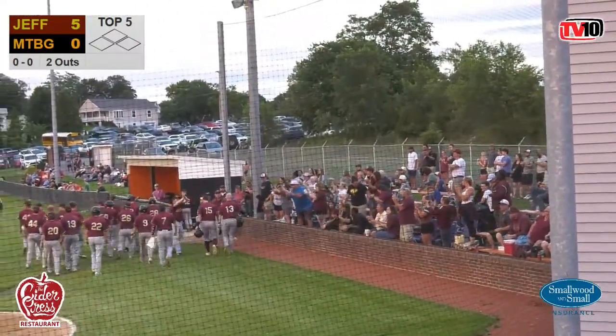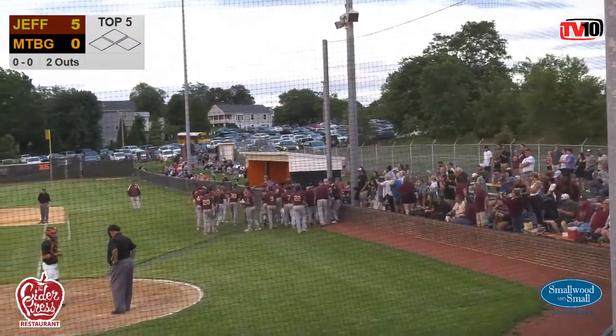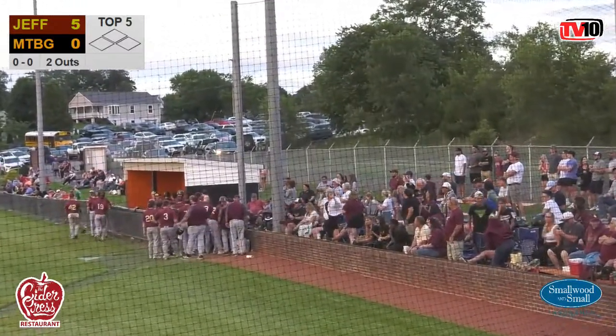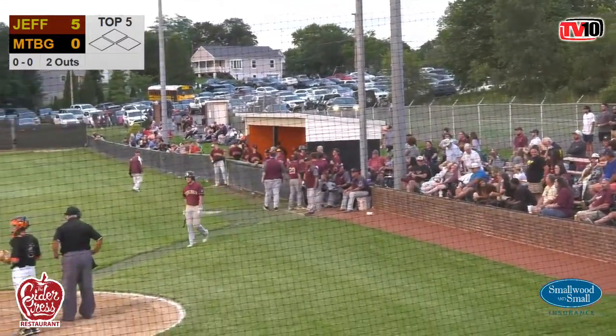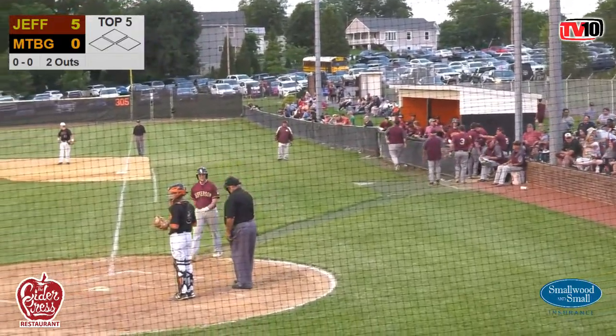The grand slam home run blowing this one open, and a really tough hole to climb out of now for a Martinsburg team that, Matt, as we have talked about, has now gone 11 straight innings without a run. That is RBI number 29, 30, 31, and 32 on the season for Rose.